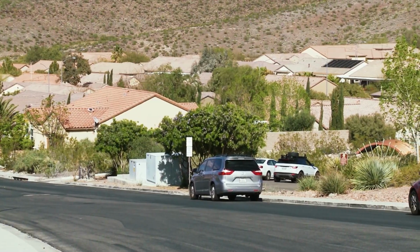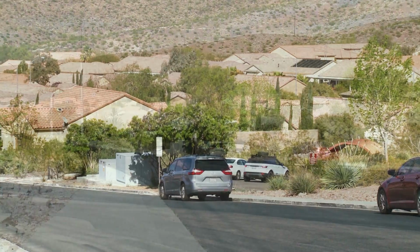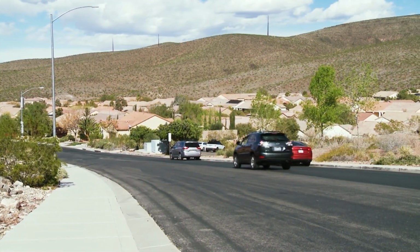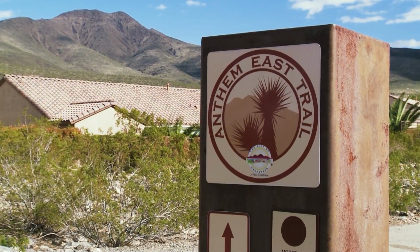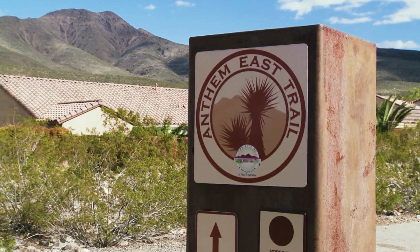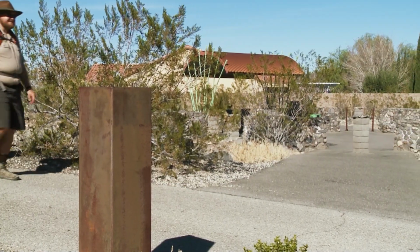It's odd starting a mountain hike in a neighborhood, but this is the Shadow Canyon Trailhead. It's the result of a partnership between the city of Henderson and the BLM. The trail begins on the Anthem East Trail and continues into Sloan Canyon territory. We're basically the backyard for folks that live here in Henderson. Makes it real easy for folks to come join us on a regular basis. Well, should we get our hike started? Sounds good.